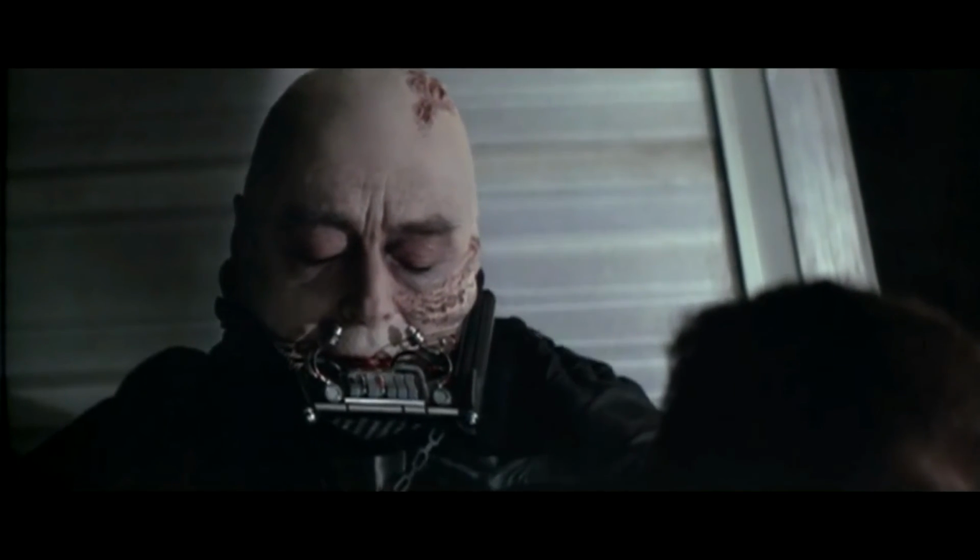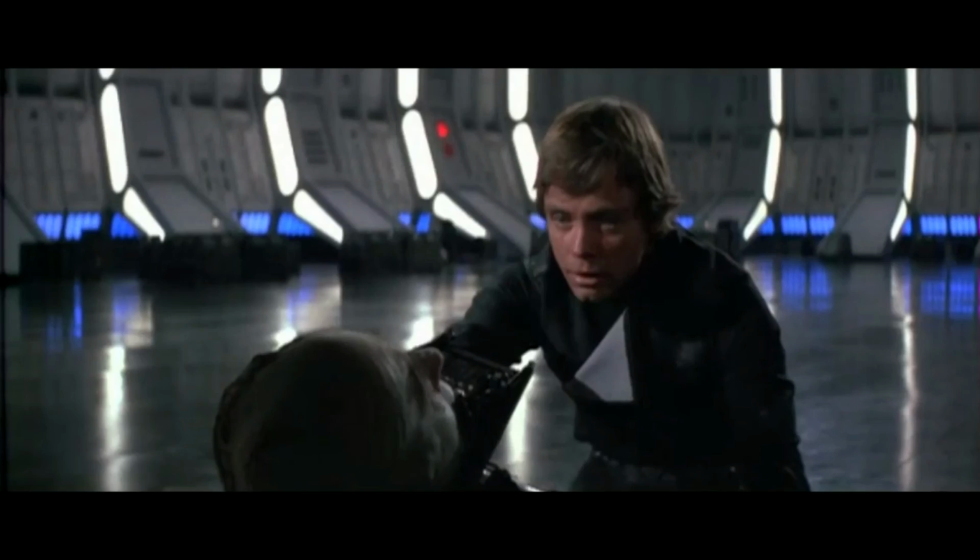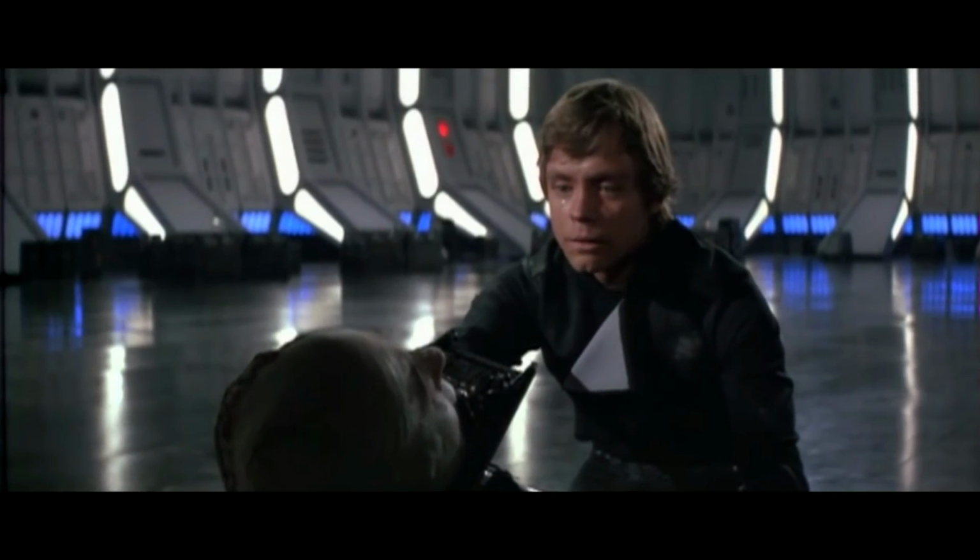This duel, for sure, isn't the best choreographed battle in the saga, but it is the most emotionally investing, which is why it is my favorite Star Wars fight involving a lightsaber.